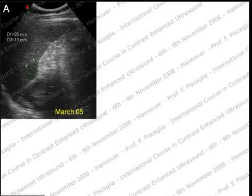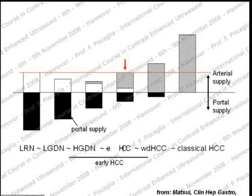This is a case that was a candidate for liver transplantation. He had 4 nodules in hepatitis B. All the remaining 3 nodules were high-grade dysplastic nodules, so there was no indication to put him on the list. And he had these nodules, which were isoechoic with contrast ultrasound. So at that time point, he should be somewhere around here, and he was not put on the list.